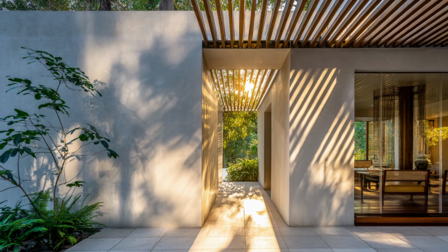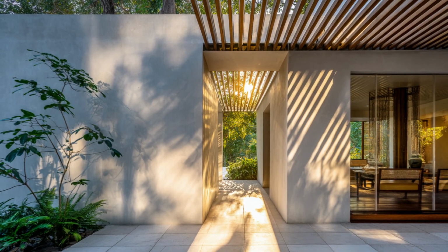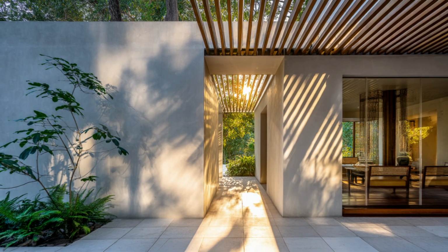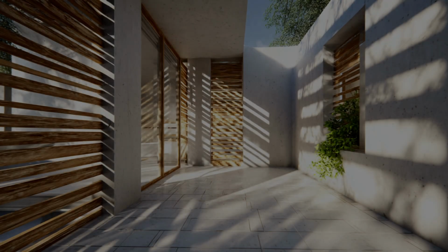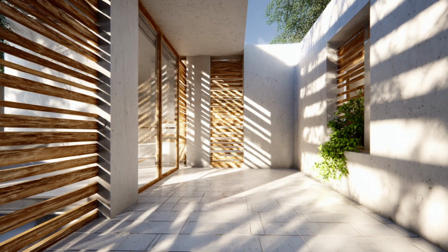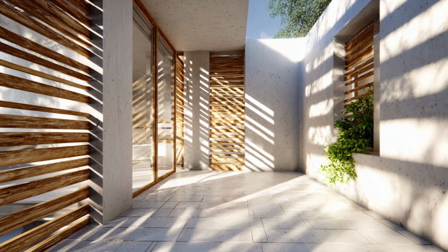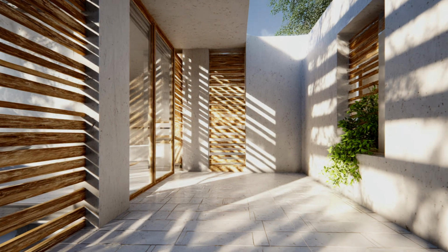The concrete walls act as reflectors, softly diffusing the light and creating a dynamic rhythm of light and shadow that changes from morning to evening. Skylights, clerestory windows, and reflective surfaces further amplify this interplay. In the evening, subtle uplighting along the courtyard or recessed lighting along the concrete walls brings the home to life again. It's a 24-hour dialogue between architecture and nature, a true sensory experience.